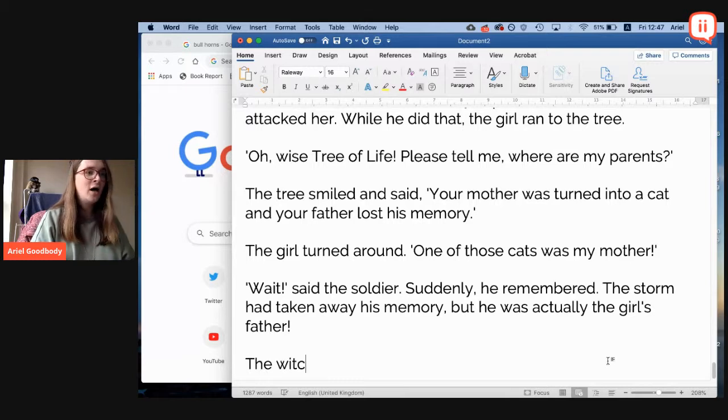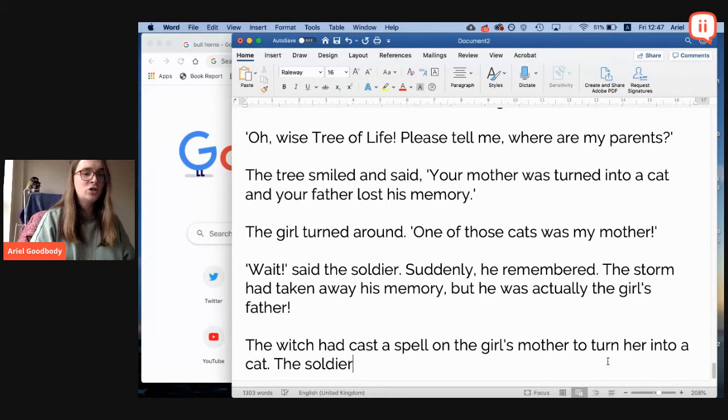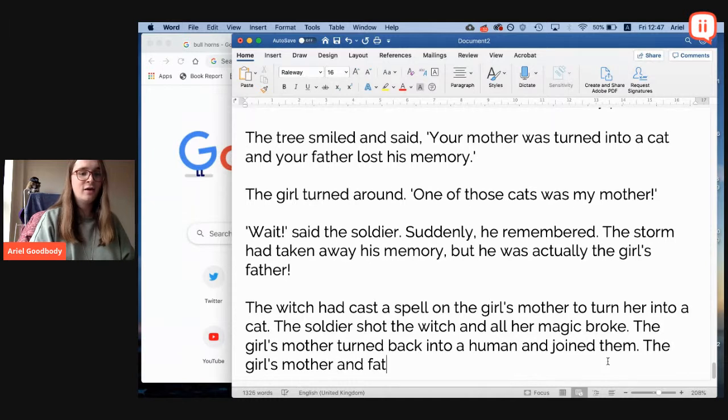the witch had cast a spell on the girl's mother to turn her into a cat. Okay. The soldier shot the witch and all her magic broke. So all of the witch's magic broke. Okay. The girl's mother turned back into a human and joined them. Okay. The girl's mother and father hugged her and they cried. Okay, the end.